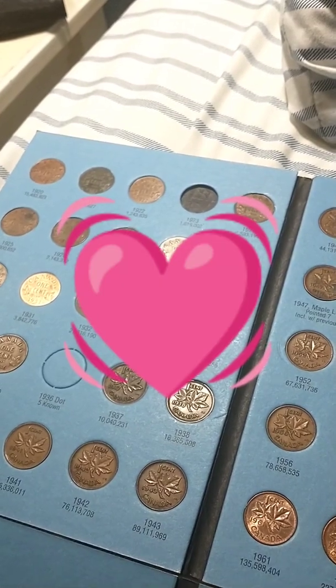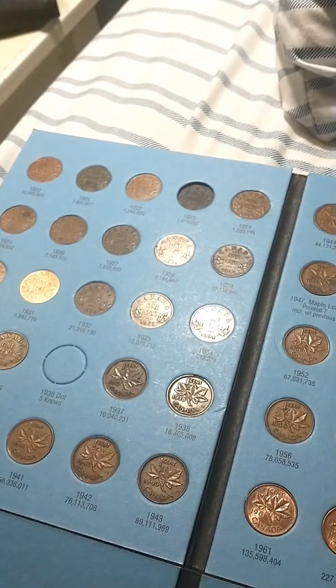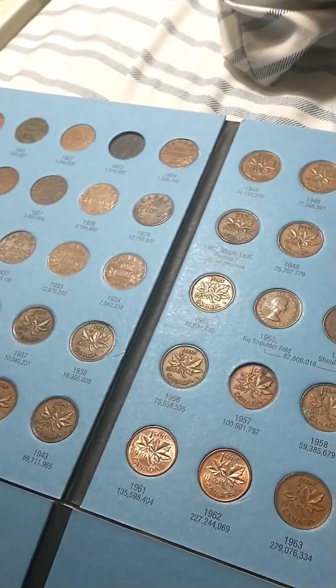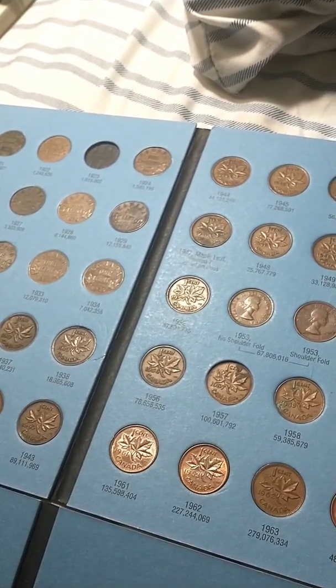However, my girlfriend, who's awesome, is sending me one because she's just that cool. We share cool things like coin collecting and fishing and whatnot.